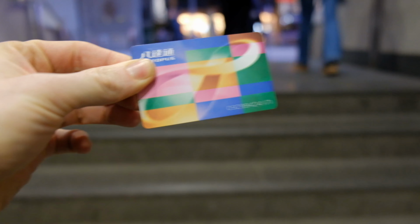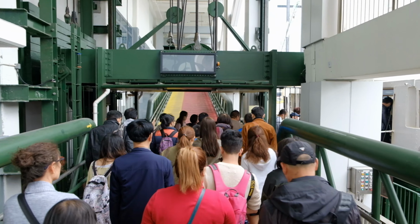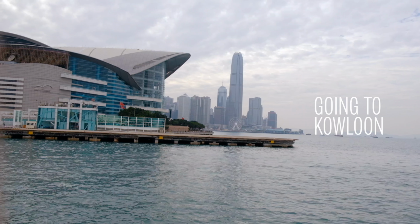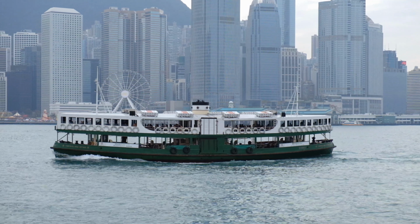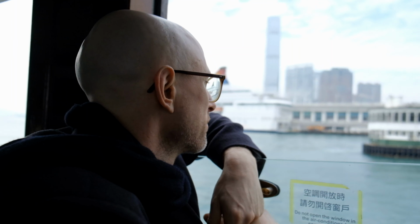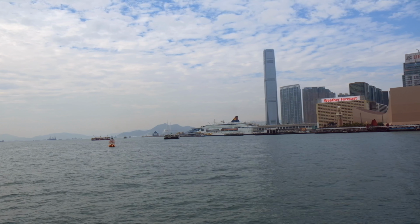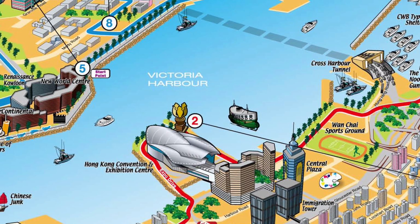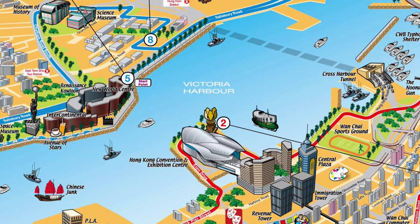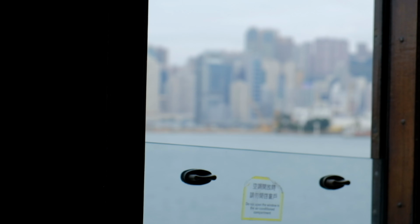Our trusted octopus car taking you to a new place every day. This time we're going to explore Kowloon. Kowloon lies right across Victoria Harbour, so we're going by ferry. It's the most populated urban area in Hong Kong and basically right on the other side from our hotel.